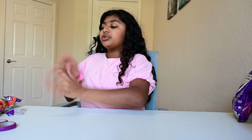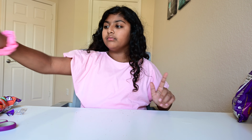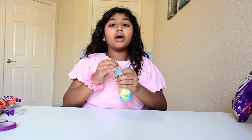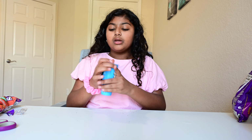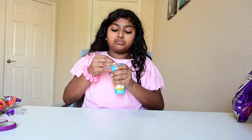Okay, next, I want to try out these. Okay, we have two more things. I'm going to try out this first because I'm saving the one that's most interesting for last. So this is basically like, you know the Nutella sticks thingies, breadsticks? The Nutella bread. This is basically that, but it's vanilla breadsticks.